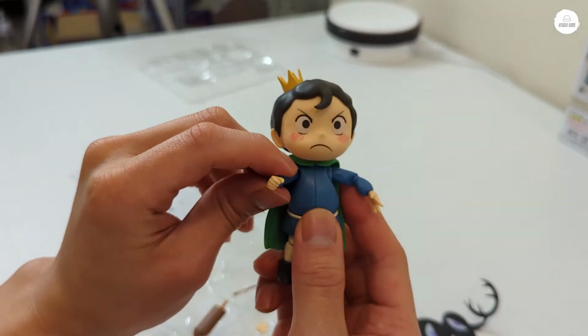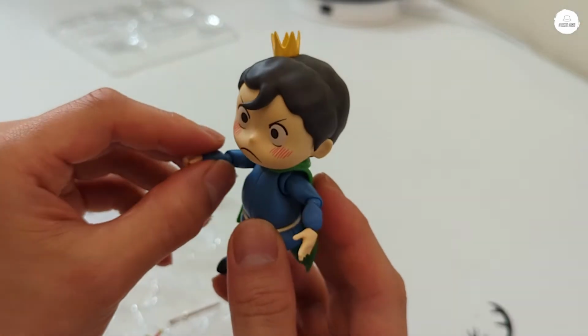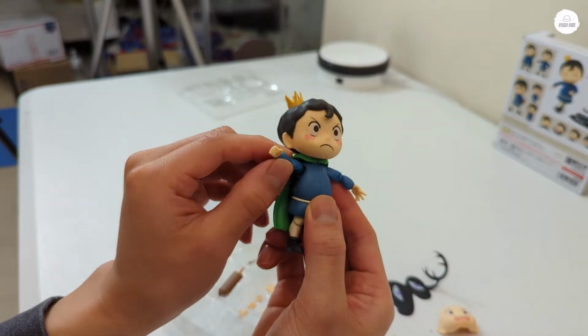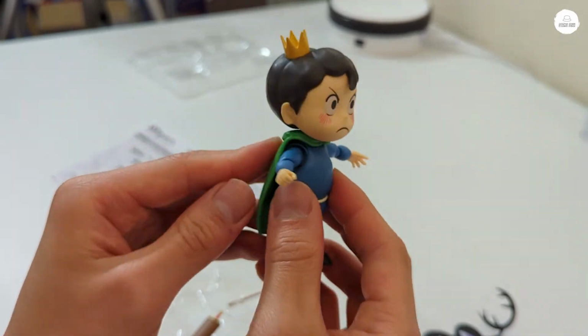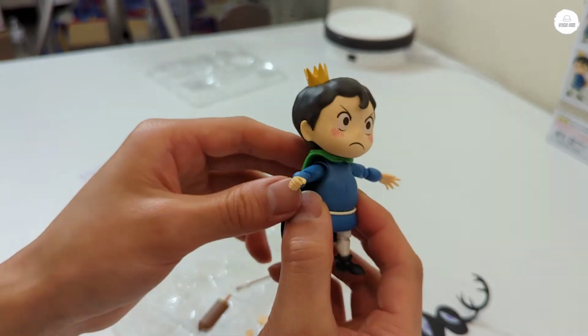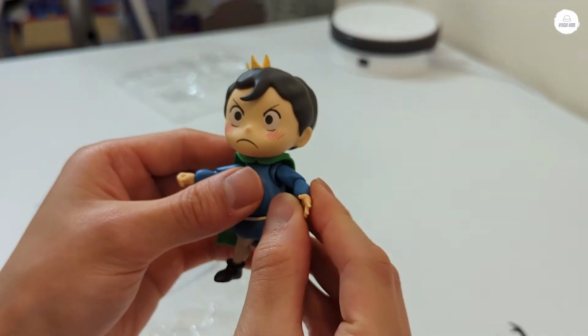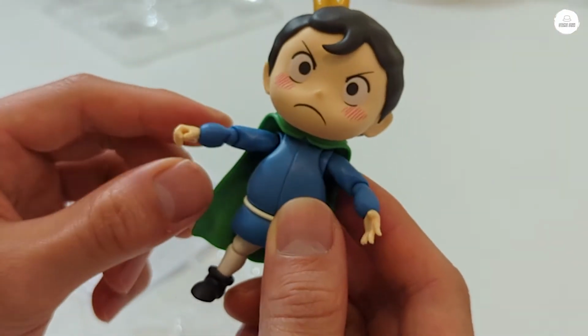If you buy it from a US store, you're probably paying a little bit less. I see it at different stores for around 60 bucks, so 60 bucks, not a bad deal. He basically sold out of Japan. I paid with DHL shipping about 70 bucks for him, which I'm still pretty happy with. He's a character I really like from the anime, so cool.